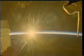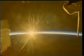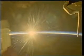And you can see the orbiter tail and OMS pods in the upper right-hand corner.